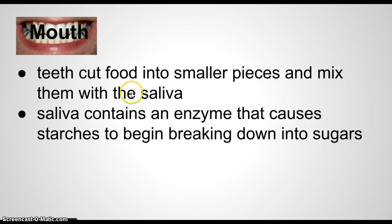Now that you have an understanding of the organs and the length of the digestive system, we now want to talk about what actually happens during the process of digestion. And we're going to start with the mouth. When you put food into your mouth and you chew, your teeth just cut the food into smaller pieces, and then also they mix them with the saliva.